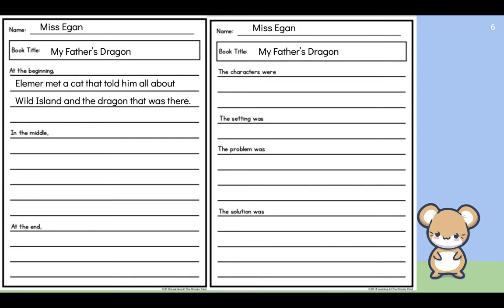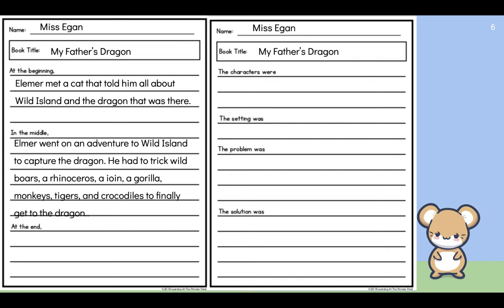At the beginning, Elmer met a cat that told him about Wild Island and the dragon that was there. In the middle, Elmer went on an adventure to Wild Island to capture the dragon. He had to trick wild boars, a rhinoceros, a lion, a gorilla, monkeys, tigers, and crocodiles to finally get to the dragon. At the end, Elmer rescued the dragon and flew away from Wild Island. So that whole thing is a retell of the story. If you told someone that, they would get the idea of what My Father's Dragon is about. It didn't go through every single little detail, but it gave your listener an idea of what you read, okay?